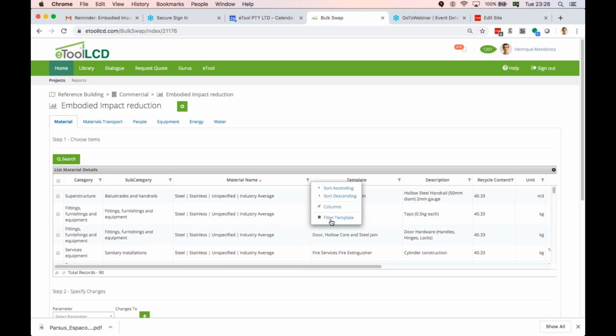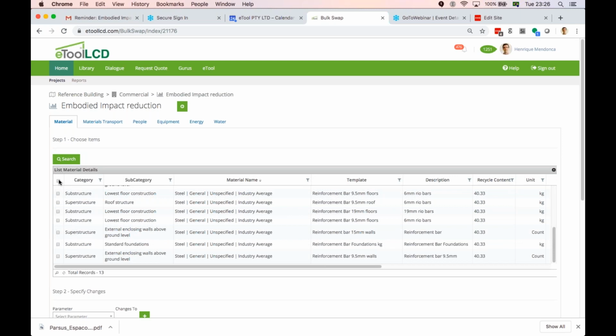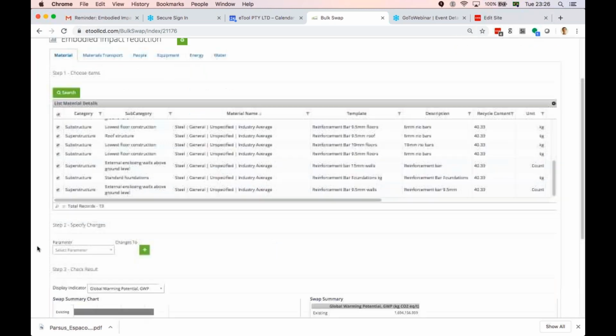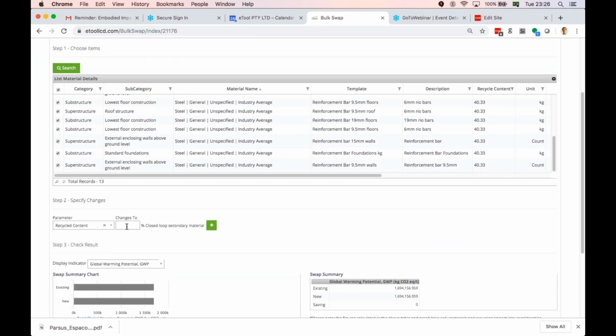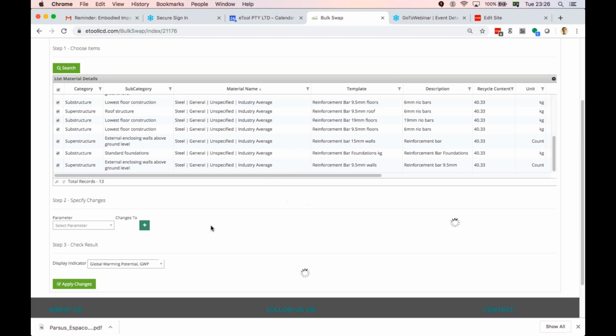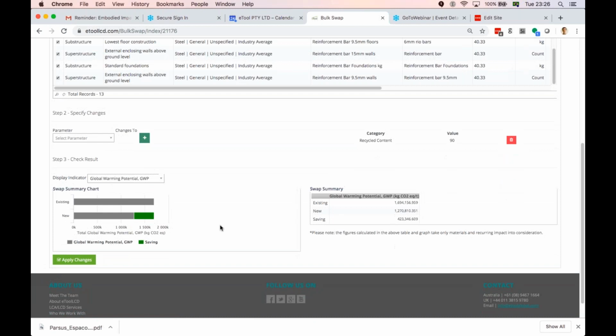And then I'll just try to find here what contains reinforcement. Okay, so now I have all the reinforcement bars used for concrete here, and you can see the recycled content. The world average is 40%, and if we have EPDs or self-declarations from manufacturers, we can change the recycled content, let's say, to 90%. So that's closed loop recycling. Still recycled steel being reintroduced in the production cycle.